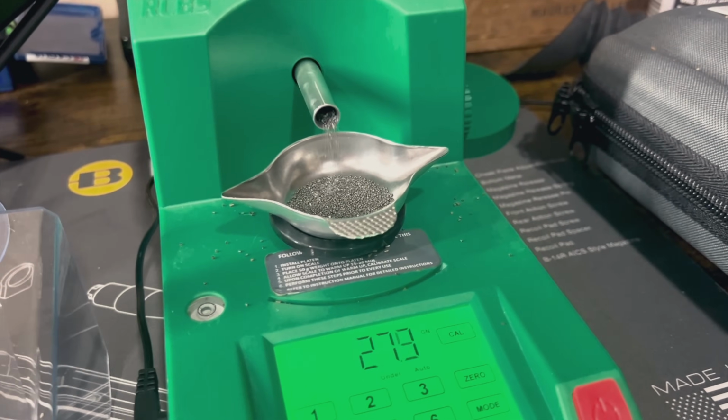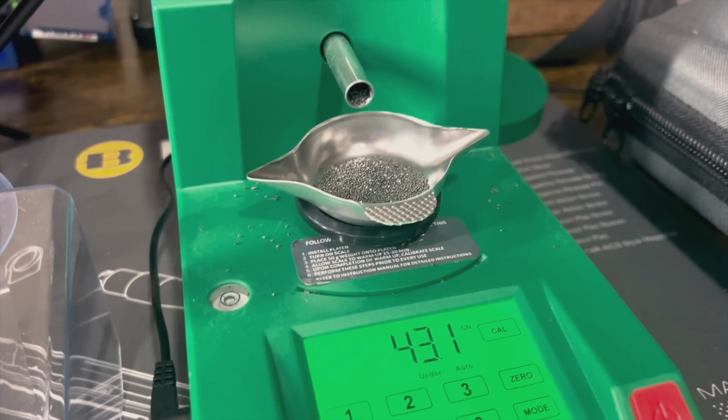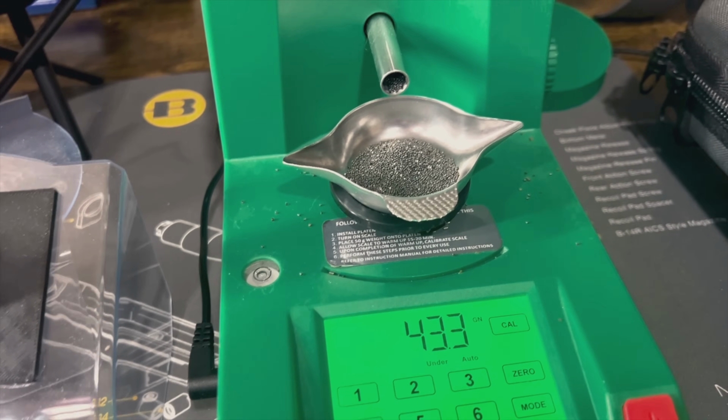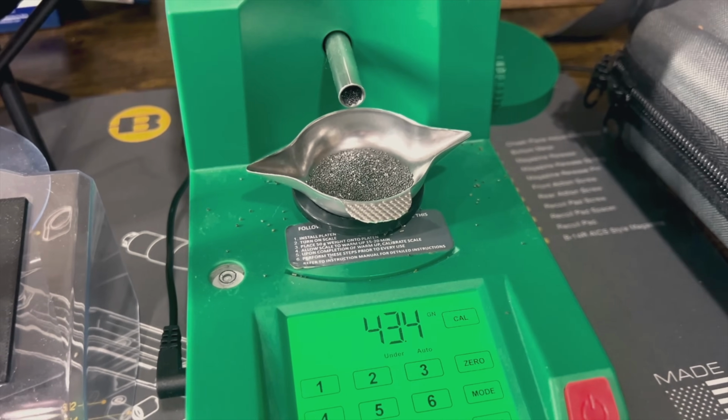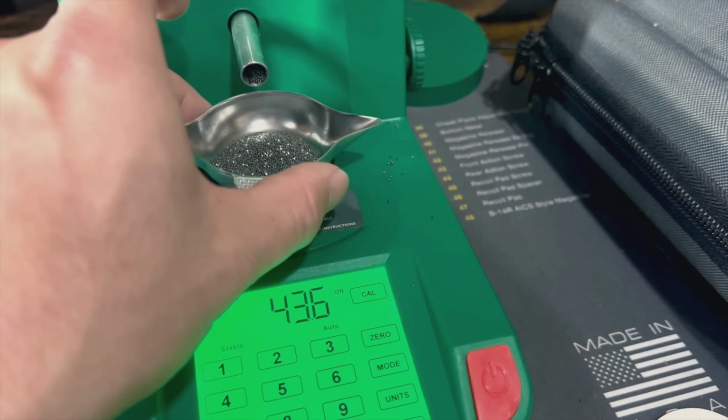So let's see, we'll measure this out to 43.6, and then we'll check it on the Matchmaster scale and see what the difference is. 43.6.